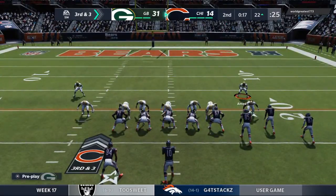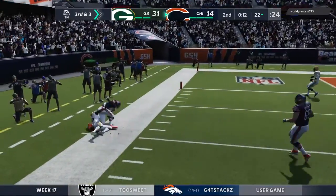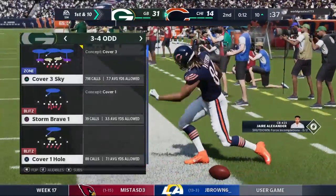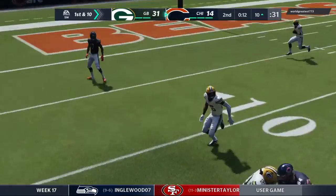Trubisky now to throw on third down. They'll try and set up the screen. It's complete. And he is out of bounds right around the 10-yard line. The Bears on the move. They've got another first down. First and 10 at the 10-yard line.